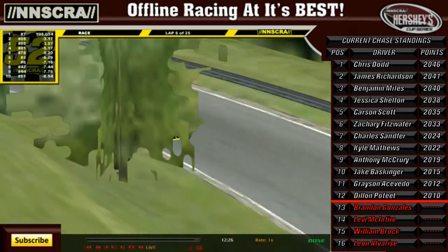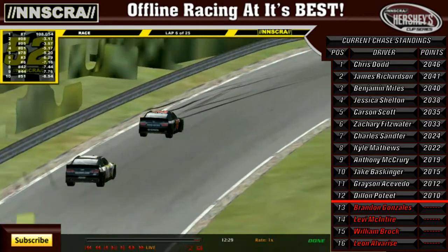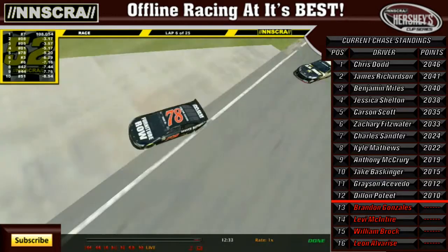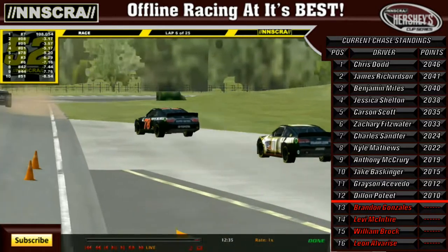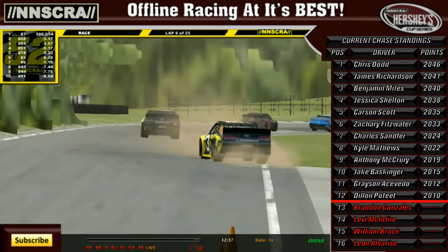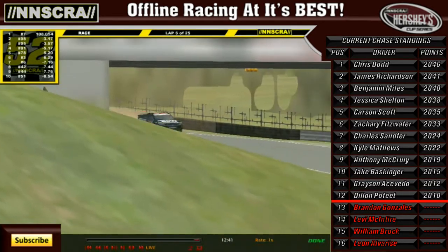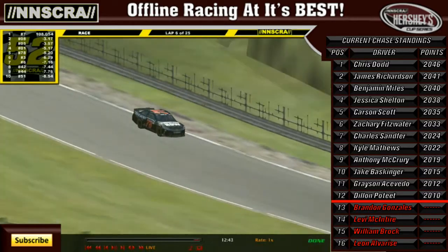Meanwhile, up ahead, the car that is on the move is Cody Lamas. He got by Michael Norman moments ago for 5th. He now has moved by Zach Flickinger, rather, for the 4th position.